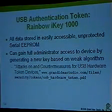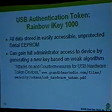I'm going to talk about two authentication tokens, and this is some research that I'd done back in early 2000. But I like talking about the classes of problems. Both of the devices I talk about, the Rainbow iKey 1000 and the Aladdin eToken 3.3.3.x, which they told me was a prototype, have since been updated, and the technology has improved a lot.